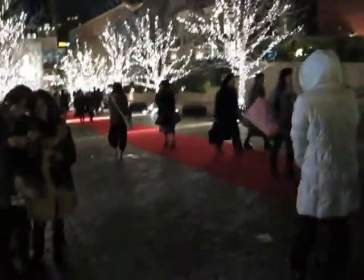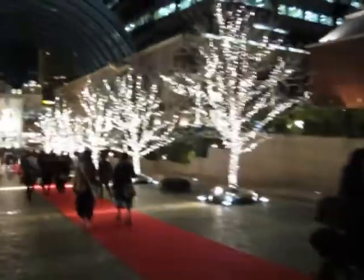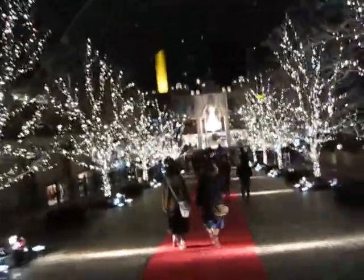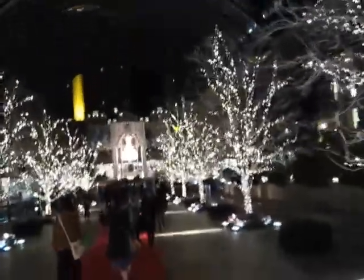Red carpet. Fancy. So this is the Ebisu Garden Place. Don't know what's in it, but we'll find out, I guess.